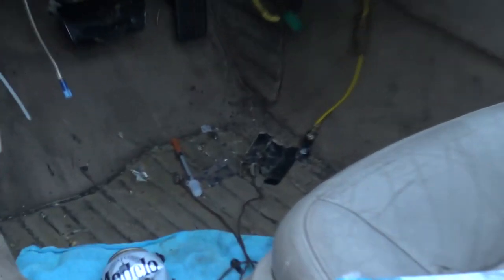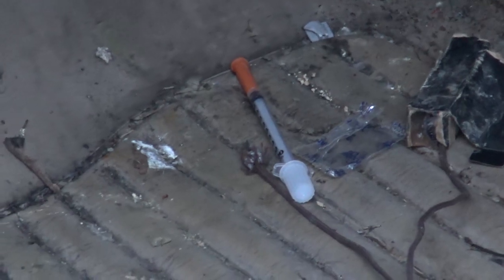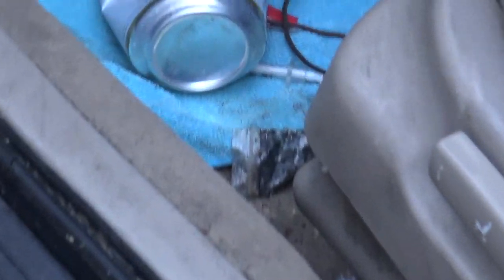There is a syringe. Can you give me that rag from the... Hold on, look at what I'm zooming in on. There's two syringes in there so far. There's a second one. There's a Modelo that we know of. Oh, yep, there is another one right there.